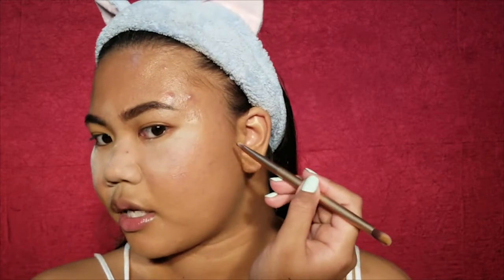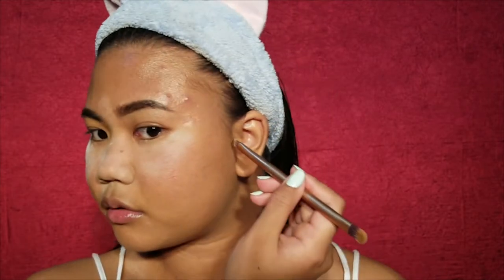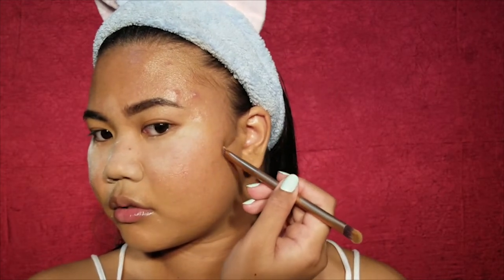And since this is just gonna be a natural look, I'm just gonna do just that small straight line. And again on this side. There we go. And now we are going to blend it. And I'm using this again. Oh, no, not this one. Sorry. I used that for powder already.